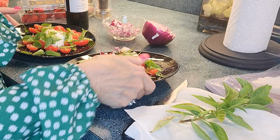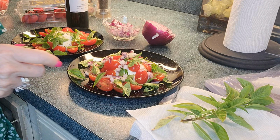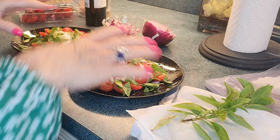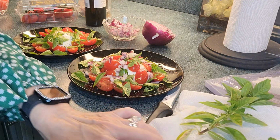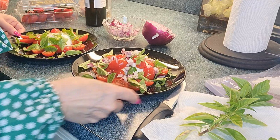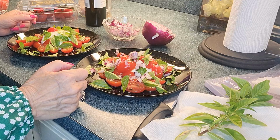So now, I'm not going to be eating them now. I'm saving these for our dinner this evening. But I will cover them with plastic wrap. That way all of the flavors will meld together. And I will put them in the refrigerator. And we will probably eat these in about an hour and a half. And everything will be wonderful.